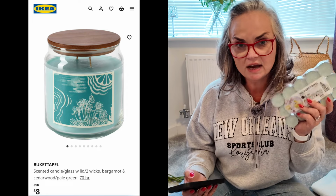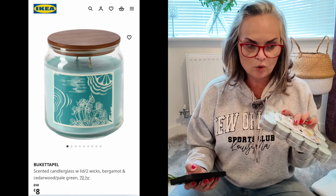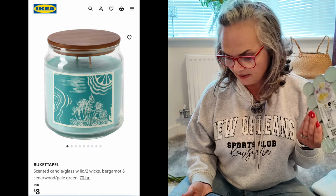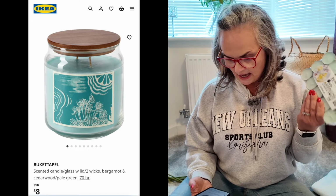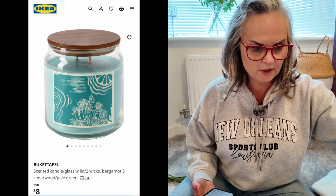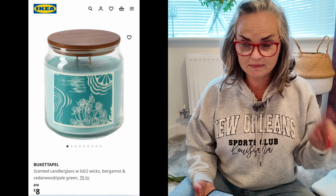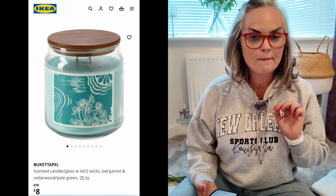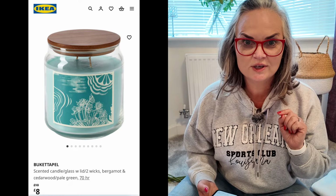I'm really liking that. They did have the candles as well, but I have bought some other candles and I'm going to show you those now. They did have these in big candles with a wooden lid on, and they were £8 and they had 2 wicks in them and it was 70 hours burning. So highly recommend. The smell of those are beautiful, and it's called Bucetapel. I'll put a little picture on the screen so you can see.